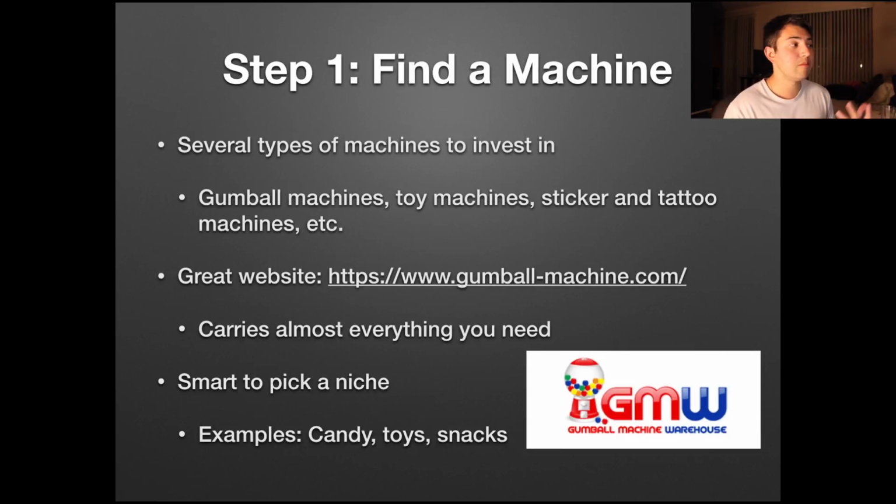So step one: finding a machine. I told you I was going to talk about this. There are several types of machines you can invest in. From my research, these are the main ones I came up with: gumball machines, toy machines, sticker and tattoo machines, that kind of thing. Obviously there are a couple of others, but those are pretty much the top ones I saw doing my research.